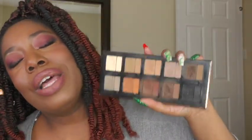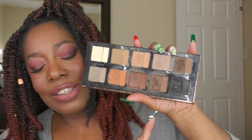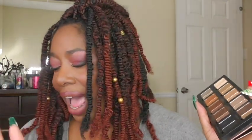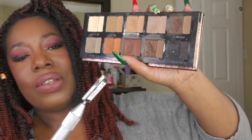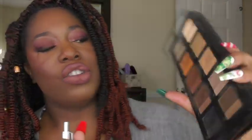What I also like about this thing here is that the pans are magnetic, so you can take them out. I have, where's the magnet? Yeah, I can't find anything right now. Okay, here it is. Magnet. You can take them out, and they have the name on the back, so you can put them right back where you want to because the names are also on the shades.